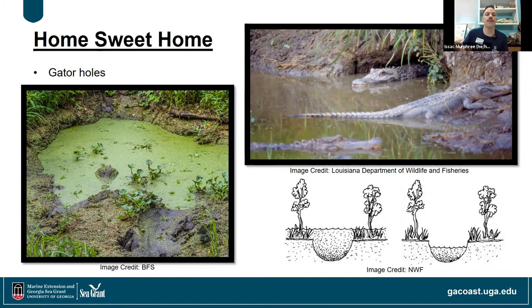You can see this one on the left here. This gator has made himself a gator hole. You can see his mud tracks from where he slid in there and made his depression where the water can collect under the surface of the groundwater. And you can see he's peeking out and just barely displaying those adaptations. Only his eyes, nose, and ears are peeking out, looking to see if anyone wants to come investigate his gator hole.